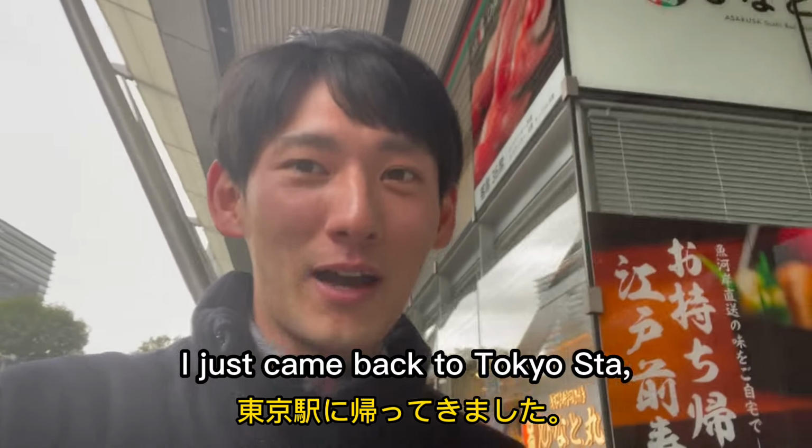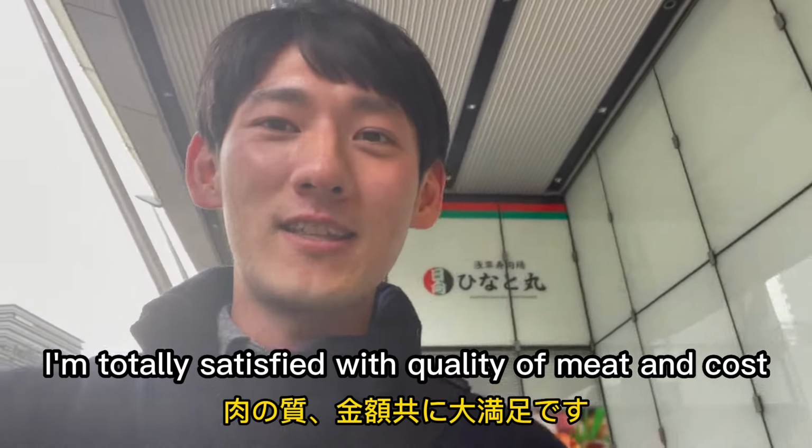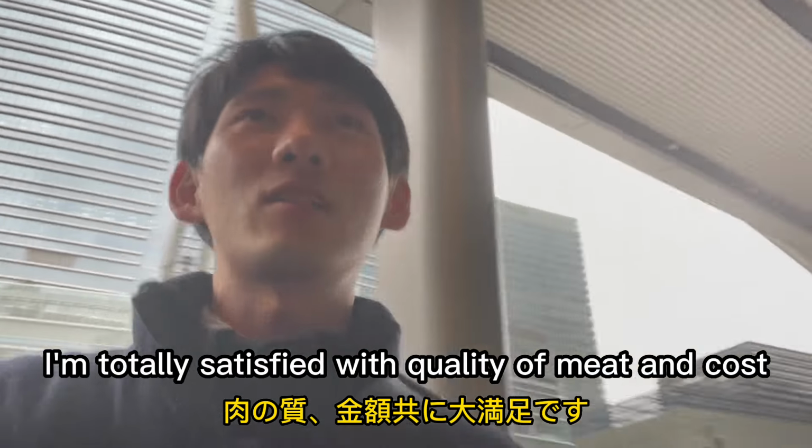I just came back to Tokyo Station. I'm totally satisfied with the quality of the meat and the cost.